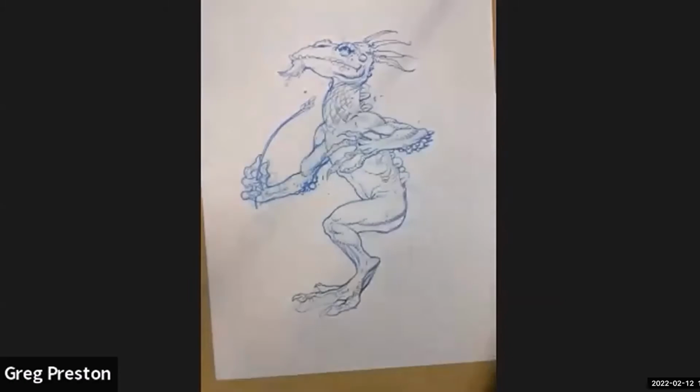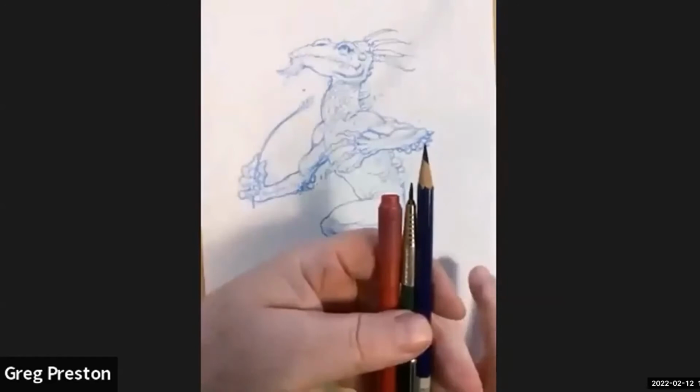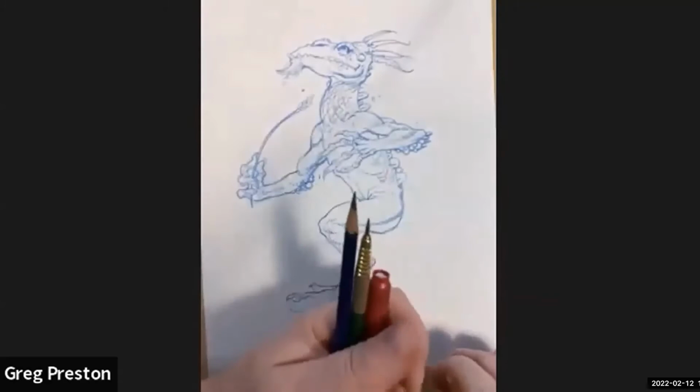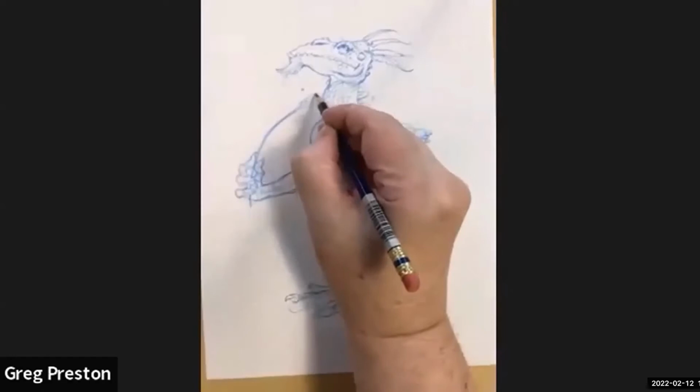And I'm not going to say that one Bristol is better, because I draw on Strathmore Bristol, I draw on Blick Bristol, I draw on the Fanboy comic book art Bristols. I've got them all, and I draw on all different kinds of papers. And sometimes it's just kind of nice to sit down and try different papers and see what they're going to give you.